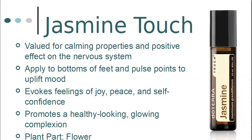It does come from the flower. And I will add it's also helpful for the circulatory system in helping to balance healthy blood pressure levels. And that's actually what my mom's using it for right now. And I really like jasmine as a perfume. It's really nice as a perfume as well, just to wear it straight on your wrists and your pulse points, not only to uplift your mood, but to smell beautiful too.